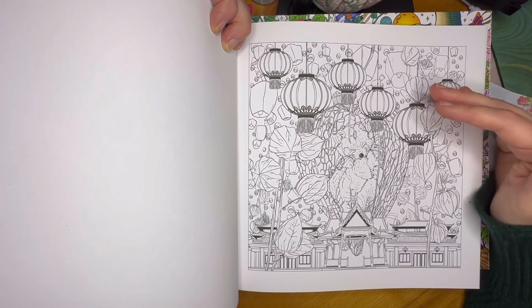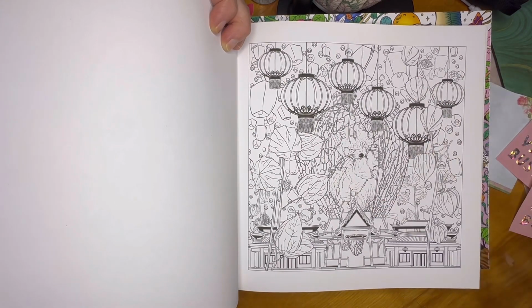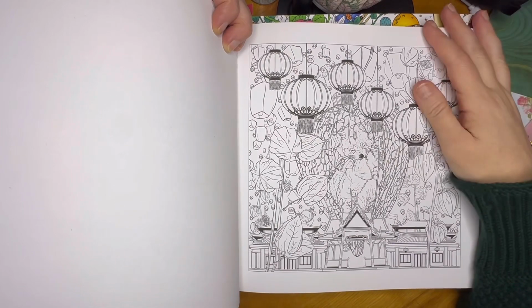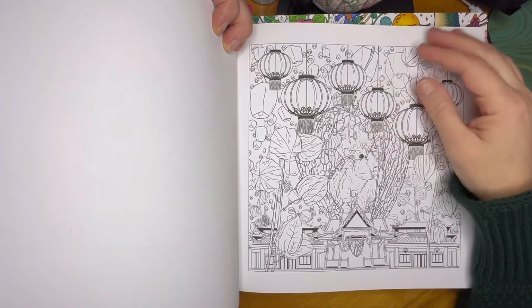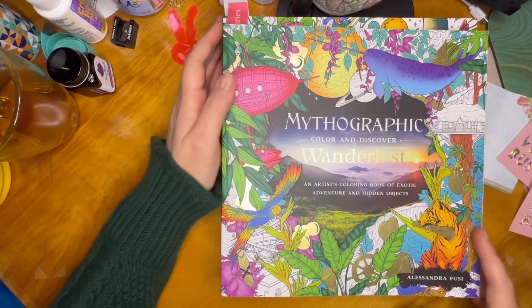There's a pretty busy kind of thing going on, so it shouldn't be too hard. There's a corkscrew noodle though. So I'm very excited about it. Red pandas, probably one of my more favorite animals. So it'll be so sweet to color it. And that is the 4 images that I have planned for this.